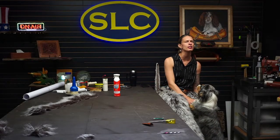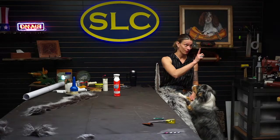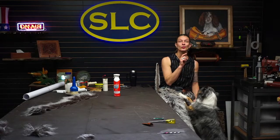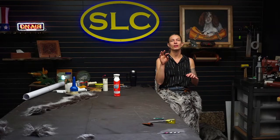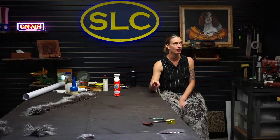Next week, what do we got, Justin? The owl bag. The owl bag that we started a few weeks ago with the stone inlays, we will be finishing that up. I think we have two videos scheduled for that.